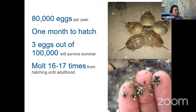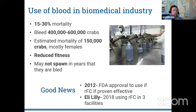they become spawning age. Another interesting thing about horseshoe crabs is that we do use their blood in the biomedical industry, and we capture between 400 to 600,000 crabs a year. And there's different research that shows that anywhere from 15 to 30% might be dying from this practice. And they may also have reduced fitness, so they're maybe not able to survive or not able to move around as well. They're not able to find their good spawning beaches as well. And they may not even spawn in the years that they're bled, which can really be a challenge when we are looking to protect this really important ocean species.